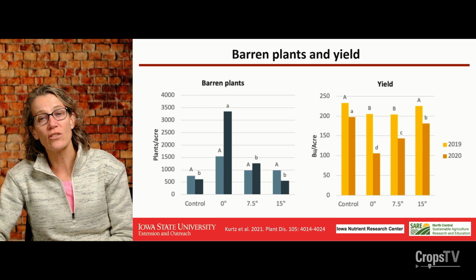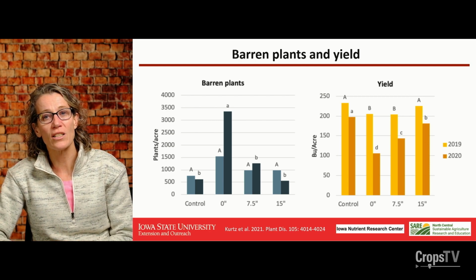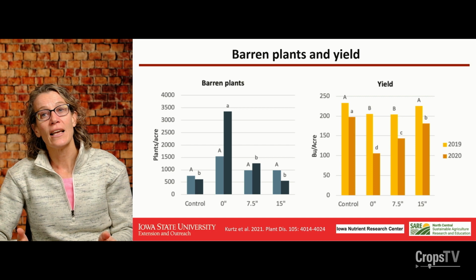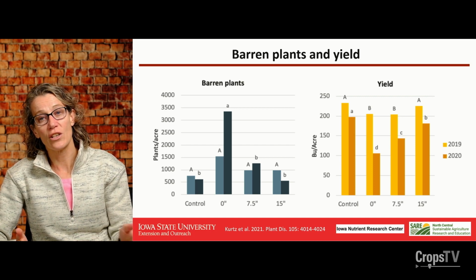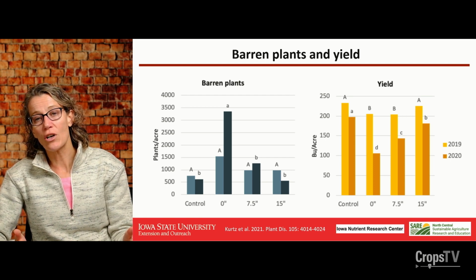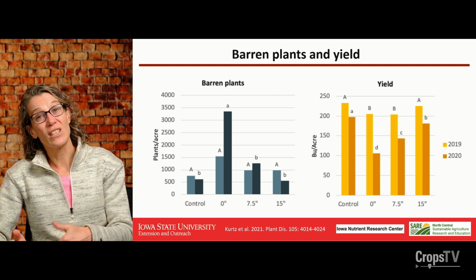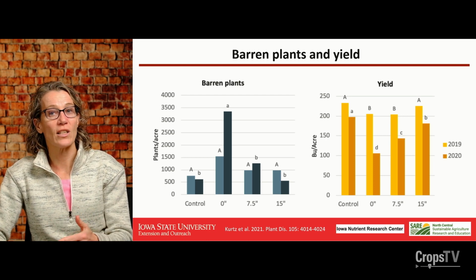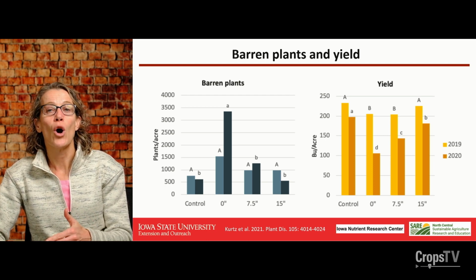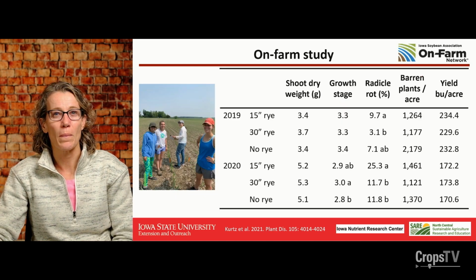If we look at the yields, they reflect pretty closely what we saw in the barren plants. In 2019, the yields where we planted the cereal rye in 30-inch rows were equivalent to where we had no cover crop. And then in 2020, the yields were slightly lower, but were better than where we planted that corn into the broadcast rye, or when that rye was 7.5 inches away from the corn.